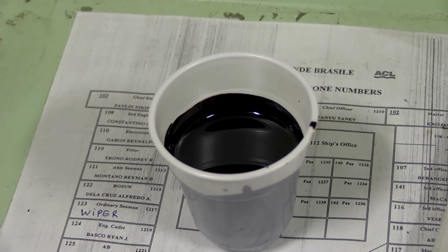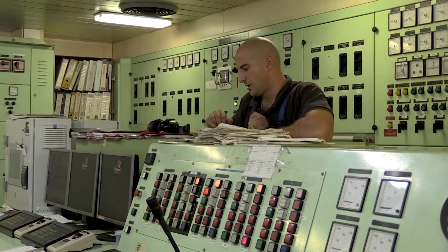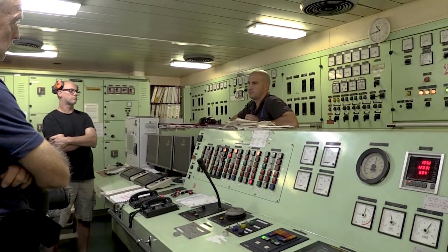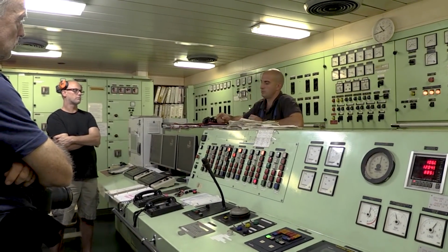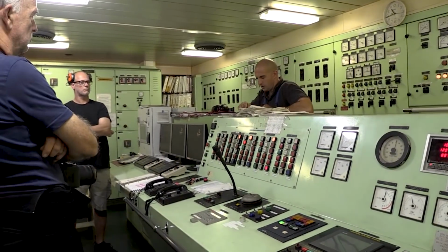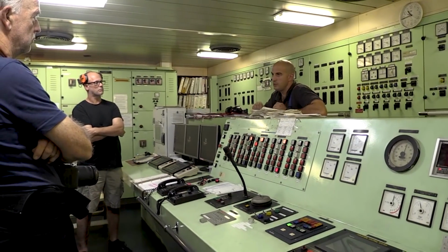Of course, in order to be possible to inject this fuel, it must be ignited. So we need about 2,500 tons in order to make all this trip going to South America and back to Europe. The fuel in Europe is cheaper, and that's why we take the fuel only in Europe.